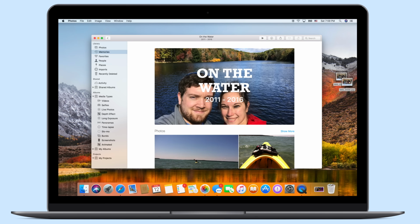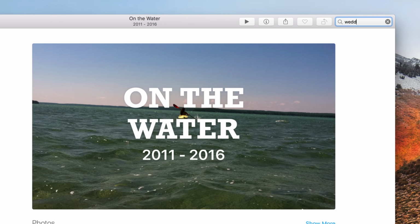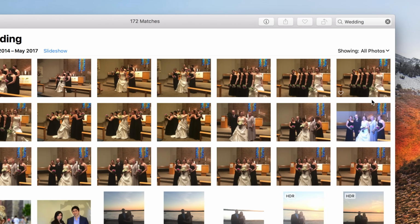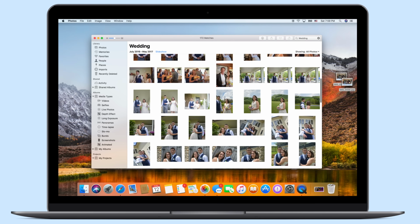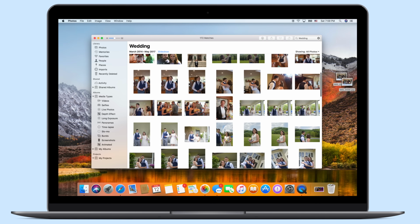It pulled all the different photos of us out on the water in different locations through different time ranges from 2011 to 2016, put it all together. Same thing for weddings. It was able to identify all the weddings that we had gone to and put all those together into one album of all of the weddings that we've attended or shot photos for.